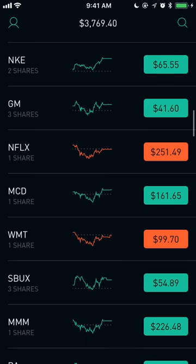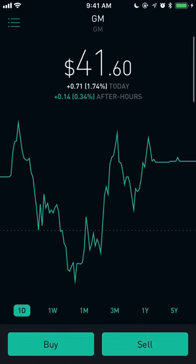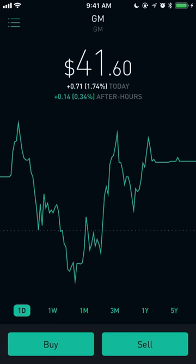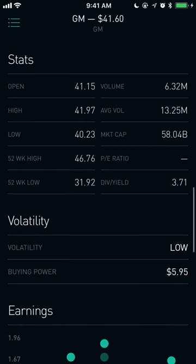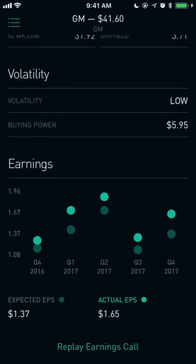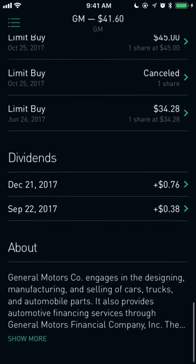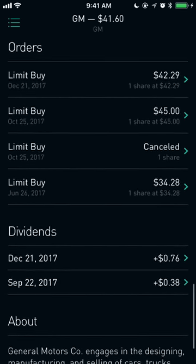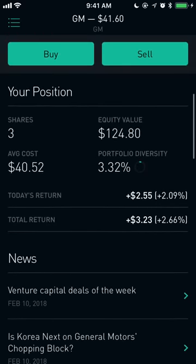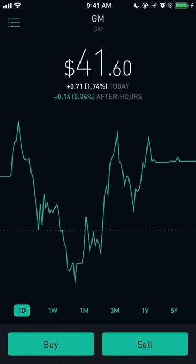And the next stock I'll be talking about is General Motors, ticker symbol GM. And if we look at how they've performed over the past couple of years or so, not a great growth stock by any means, but they do have a very, very good dividend yield at 3.71. You can see here, pretty solid dividend yield. I guess they must have had an increase over the past couple of months or so, but very good dividend yield, really solid stock overall.